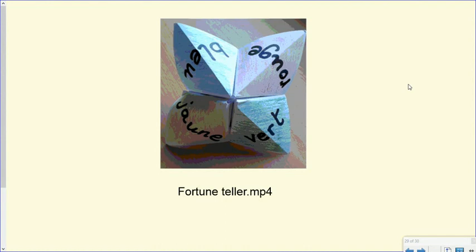Okay, well there you are. That's how to make it. That's how to say the words. What you're going to do, hopefully now, is finish it and find someone to try it out on. See if it can predict the feeling of the person that you're trying it out on.